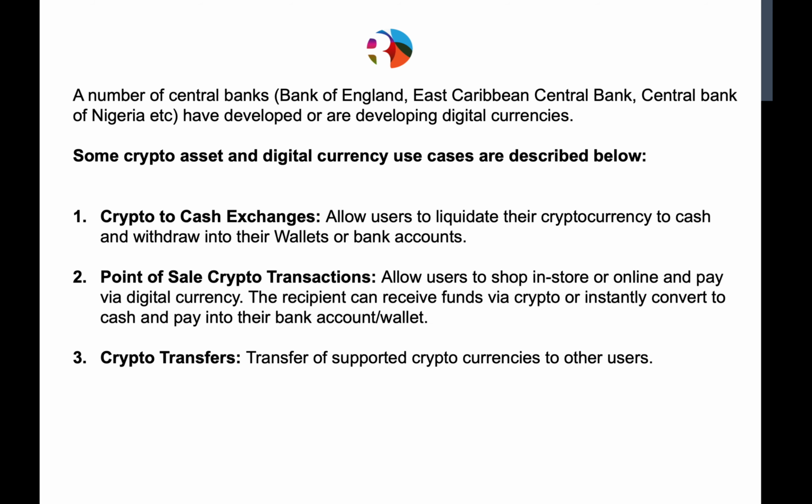So some of the ways that you could integrate crypto into your core banking application, I'll give you 3 of them. The first thing you can do is crypto to cash exchanges. So you can allow users on your banking application to liquidate their cryptocurrencies, turn it into cash, and withdraw it into their bank account, or spend it via their debit or credit card.